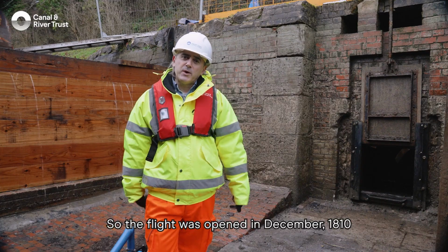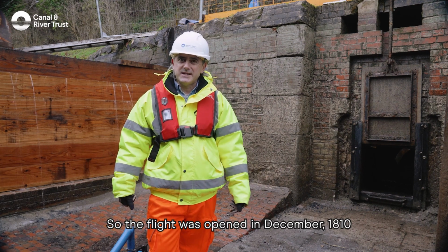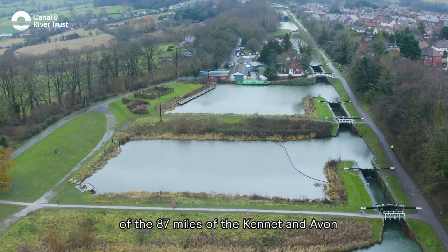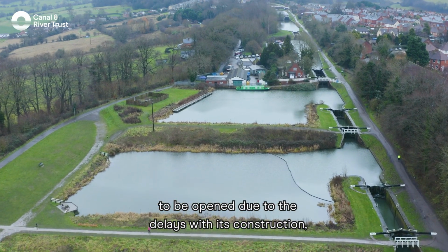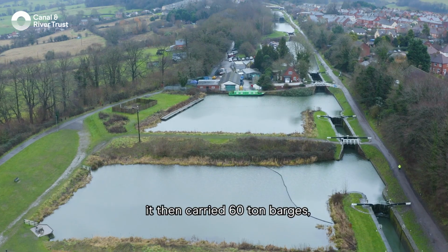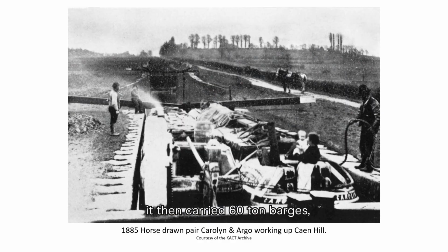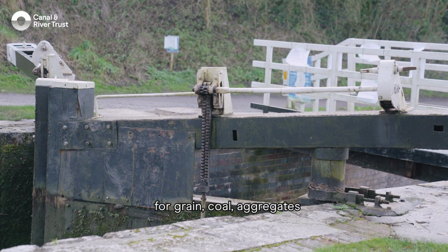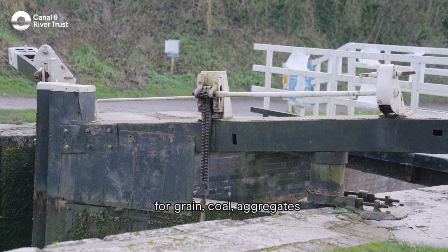So the flight was opened in December 1810, and it was the last part of the 87 miles of the Kennet and Avon to be opened due to the delays with its construction. It then carried 60-ton barges. It's larger than the other waterways that would carry 25-ton boats. So this was a thriving freight line for grain, coal, aggregates.